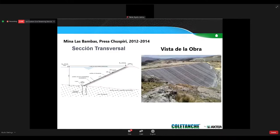In the mine of Las Bambas, which is 4,000 meters above sea level, they built the dam of Chuspiri. It has an important slope of 2 to 1. The designer used a membrane of 4 millimeters to waterproof all the region. The main reasons were the resistance to UV rays, resistance to thermal changes, and resistance to winds, of course, considering the extreme conditions of the region. And in some way, it was a very successful project.